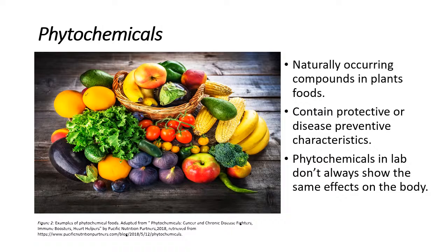However, phytochemicals don't always behave the same way in a lab as they do in the body. Many have been shown to be strong antioxidants in a lab setting, but when you see how they react in the body, sometimes they don't even get absorbed. So one theory out there is that bacteria in the colon help to break down the phytochemical, and the new product is what is absorbed and used by the body, helping to reduce inflammation in the body or reduce risk of cancer reoccurrence.